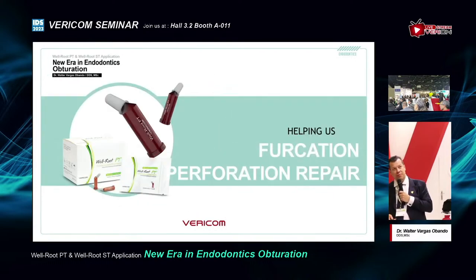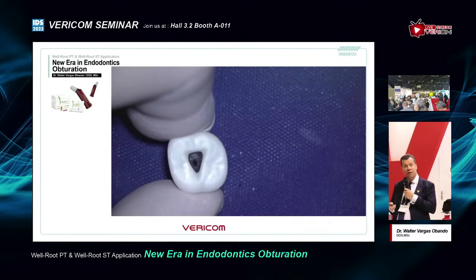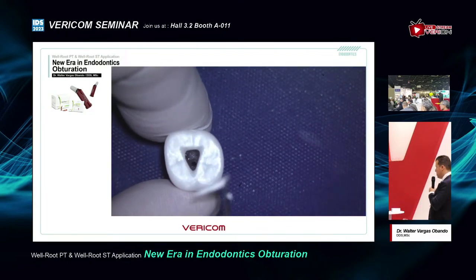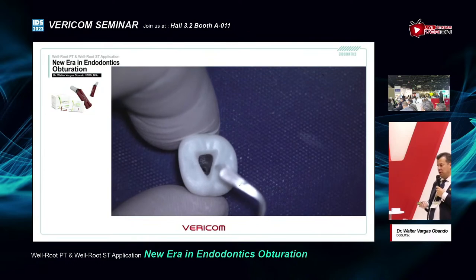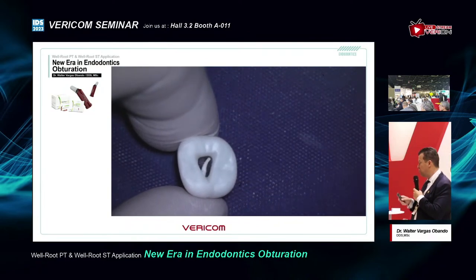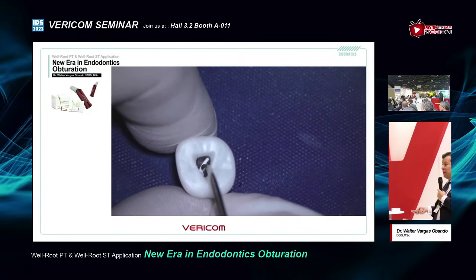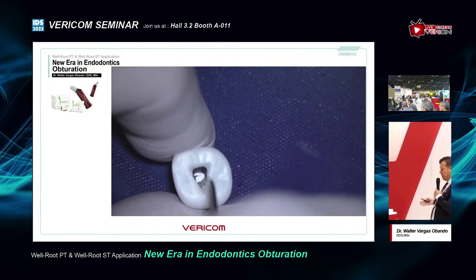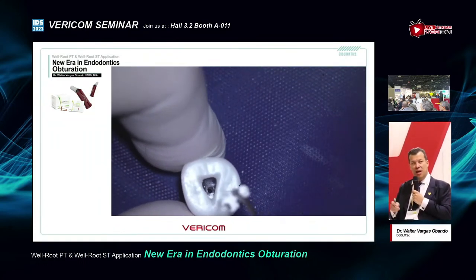Okay, we have many different ways to use that material. I will show you this. When you have a perforation on the furcation of the tooth, in the early years, it was a nightmare, because we had to use amalgam or whatever, and you are not pretty sure that it's going to work. You have to go to church and pray for your patient and for the tooth of your patient, because you can't realize if it's going to heal or not. Right now with this material, you are pretty sure it will heal because they are very biocompatible and it will be okay. The patient will be okay.